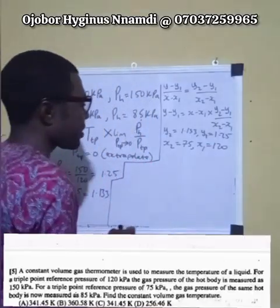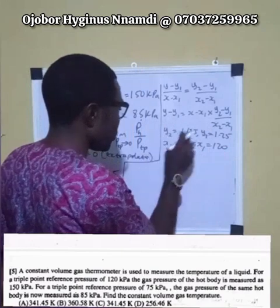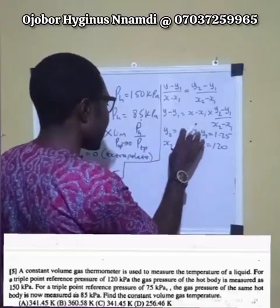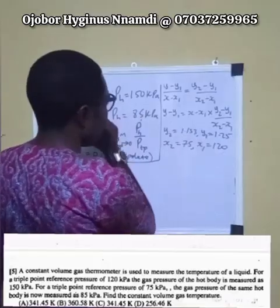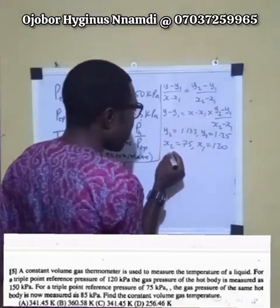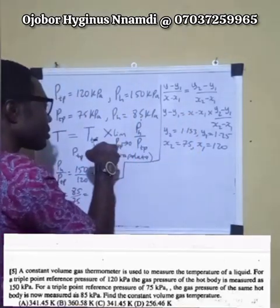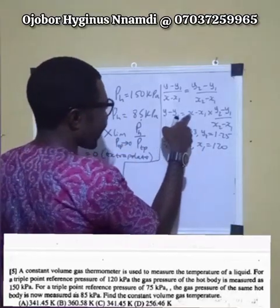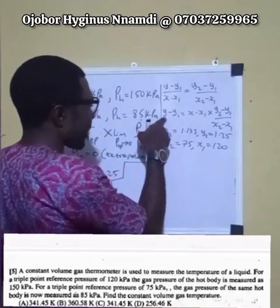So using these parameters, y2 is the pressure ratio, the second pressure ratio, y1 is the first pressure ratio, x2 is the actual pressure of the second, and x1 is the actual pressure of the first. So if we input here, knowing that x is the absolute temperature, when the triple point pressure is tending to 0, the temperature x will tend to 0, so that we can now get the y.